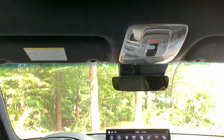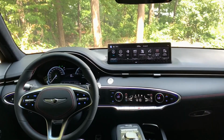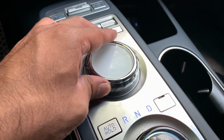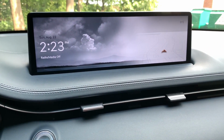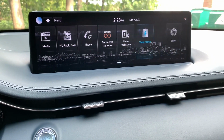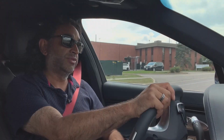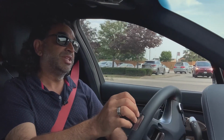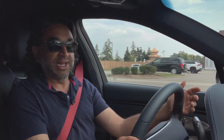Large infotainment system, you've seen it before through other recent Genesis offerings. Not the most responsive, but a half second won't kill you each time you want to do something. I love the rotary dial. As far as the controller goes, it's easy to operate, easy to navigate. Genesis hasn't cluttered up the whole infotainment system by making you do deep dives to do simple things, so it's very strategically and logically laid out.